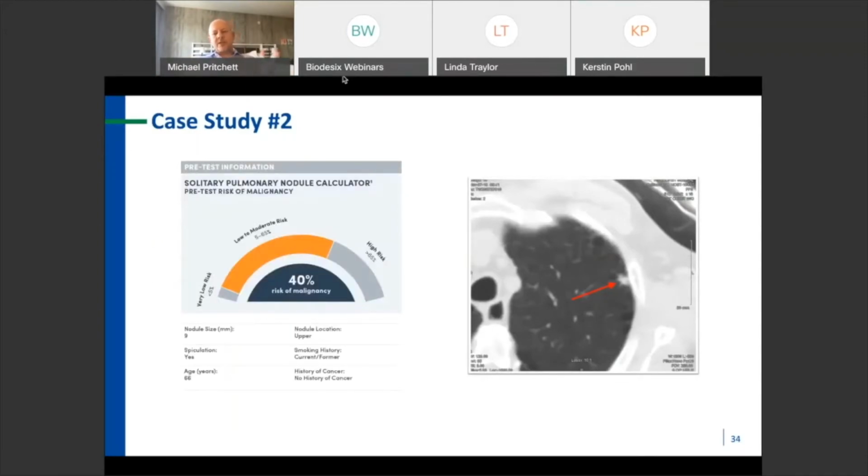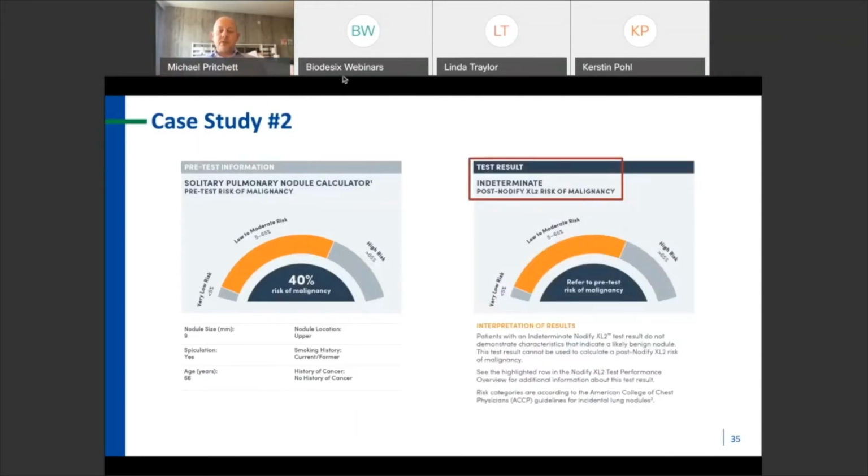So this patient's pretest probability, because it was somewhat spiculated and because it was in the upper lobes and they have a history of smoking, was already 40% risk of malignancy for this very tiny nodule. And so we want to know how to manage this. So this result came back as indeterminate.